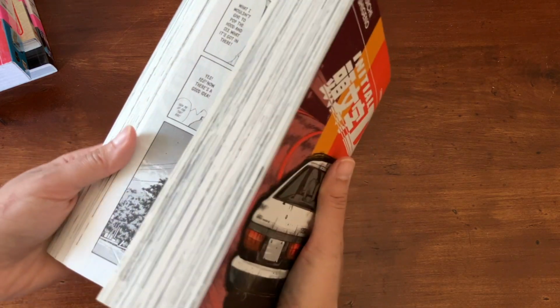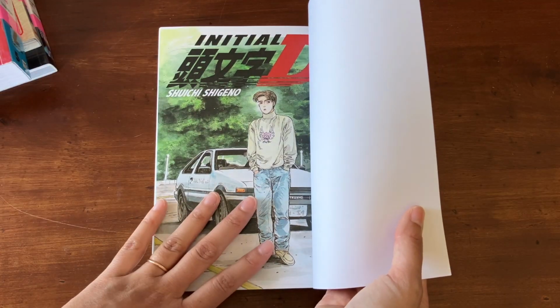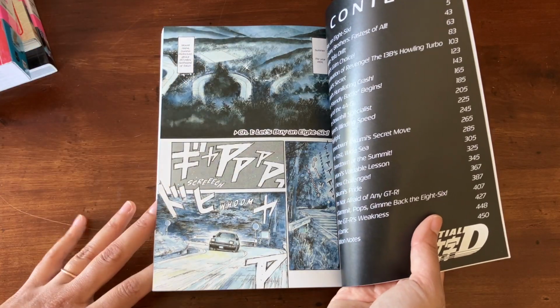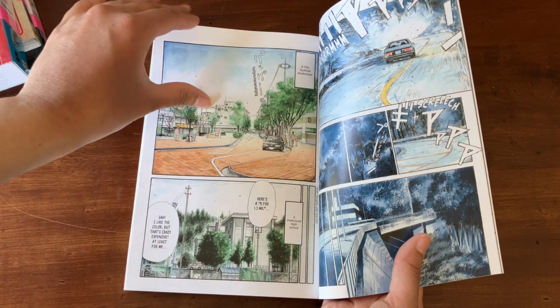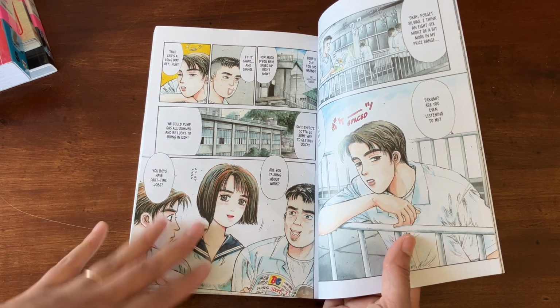I love how lightweight the book is. It's not heavy at all. And it also comes with these beautiful color pages at the start of the book. And I'm just really excited to be reading this series for the first time. I'm so happy that my library added it to their collection. I actually requested them to do so, and they kindly did.